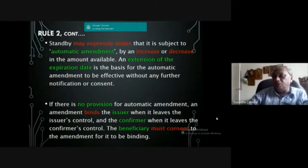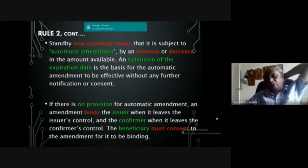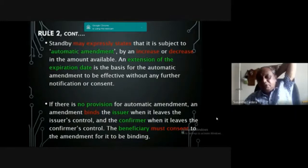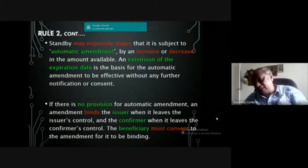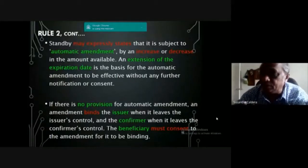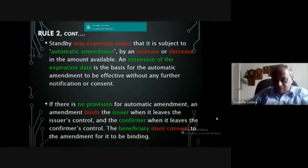If there is no provision for automatic amendment as per the standby LC conditions, an amendment binds the issuer when it leaves the issuer's control, and the confirmer when it leaves the confirmer's control. The beneficiary must consent to the amendment for it to be binding. Right? The same thing as a normal LC. The moment they issue the amendment, the issuing bank is obliged to honor. Here also it's the same concept, only in different words.